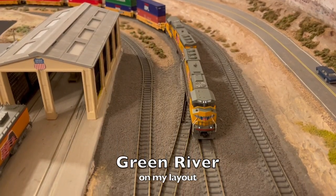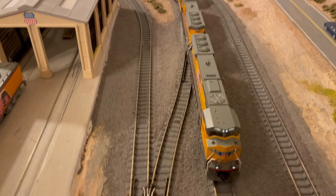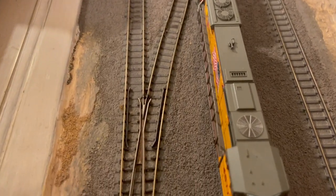And here's Green River on my layout. This was the first part of the layout I built, starting in 2014.